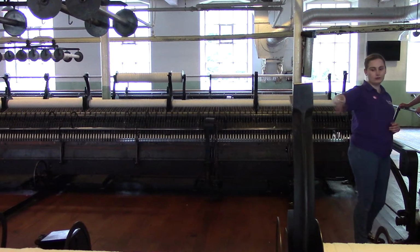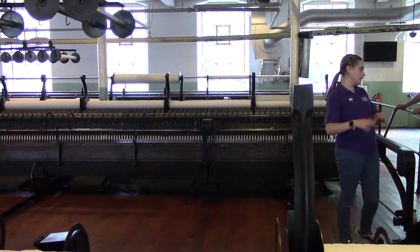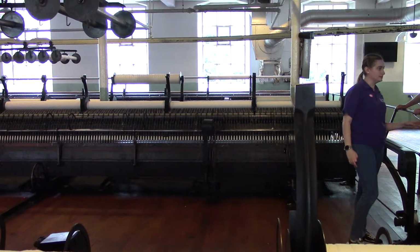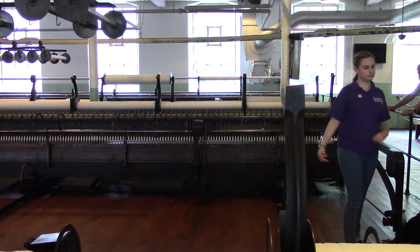That is taking all of these full cops off and putting new bobbins on and new cops, and they would do it incredibly fast. That is why they were skilled workers. They were really good at their jobs.